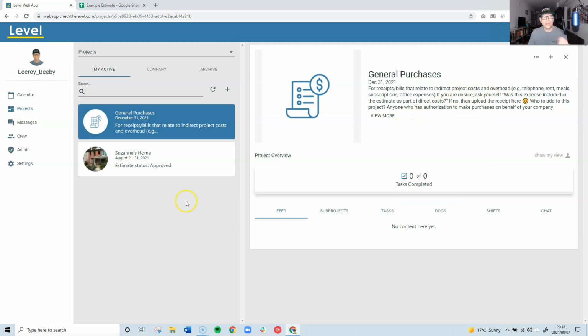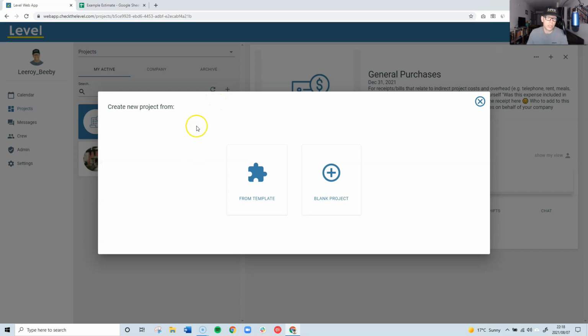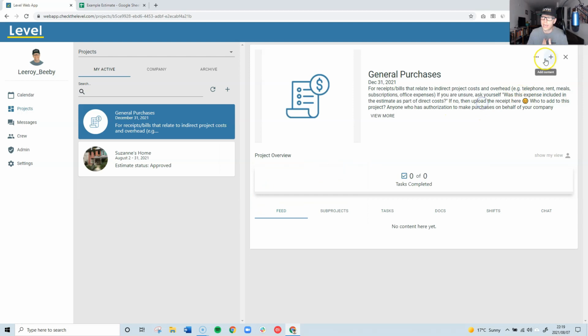Right, so after you've invited your crew members, the next thing you'll probably want to do is create a project on Level. To create a project on Level, you press this plus button and you'll get prompted to create a project from template or create a blank project. I don't have any project templates, but in Level, if you create a project, you can save it as a template. This just helps you systemize your workflow even more. So if you have a standard way of creating projects in Level, there's an option to click on the More button, and in here you can save that project as a template.